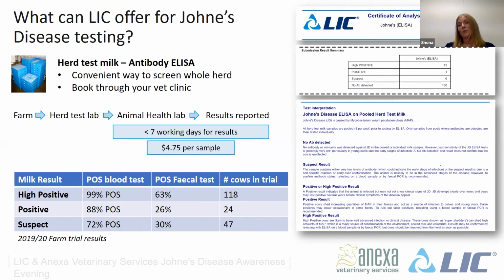Similarly with the antibodies, you can also get fluctuations. Just because you might not detect it on one day doesn't mean that they won't go on to be positive in a week or two weeks' time. It's definitely a disease where you have to keep checking. You can't just get a lifetime status as being negative. You have to keep testing your animals, because they may become positive over time if they have been infected as calves.